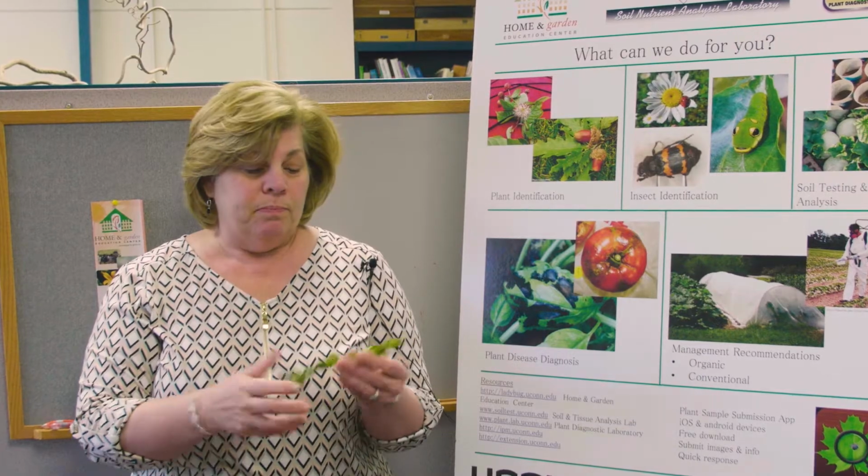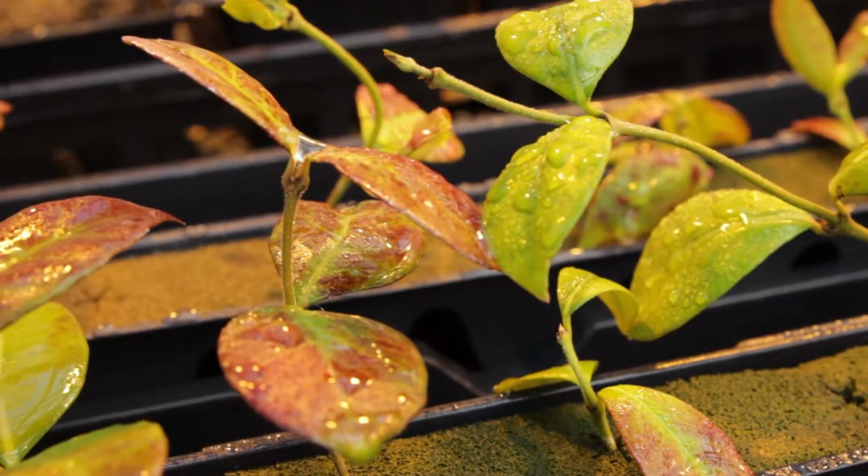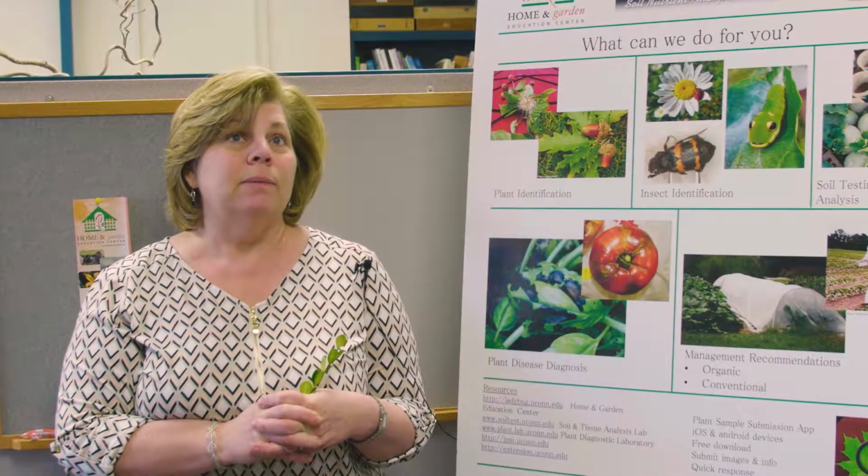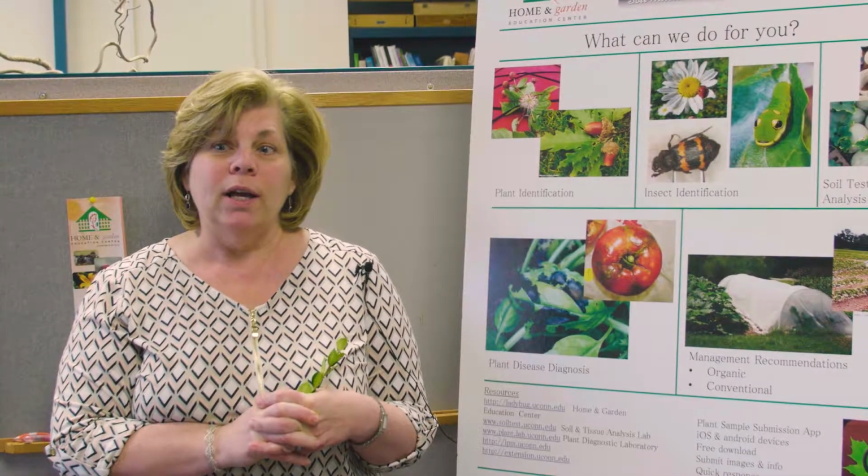People bring us plant material. If your tomatoes have a spot on it, we can identify it, tell what it is. We can tell you how to grow plants. Basically, people call with all kinds of plant and pest questions, and we solve them.